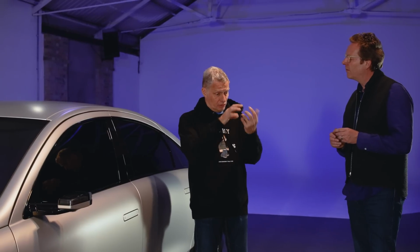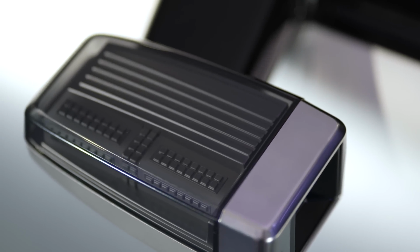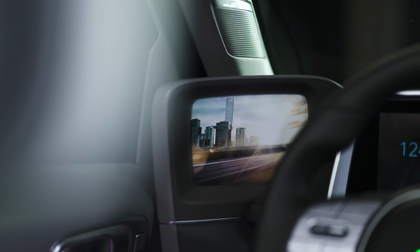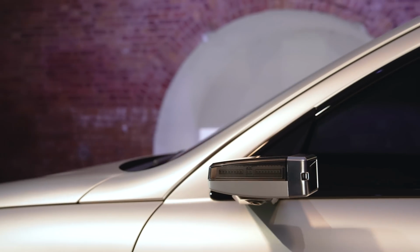It rotates in, and mirrors themselves, even a normal mirror, with all the motors to move in every direction, they're complicated things. And they're heated, you have warning lights in them and so on. Here we've got a camera in there instead. And it helps us reduce the drag coefficient. Instead of having a mirror there, we have a display on the interior, which is fantastically integrated into the design.